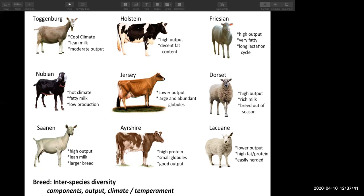Don't try to memorize how their components are different, other than broad takeaways like Jerseys were bred for butter production. They give really rich milk. That's probably about as in-depth as those kinds of questions are going to be. This whole exam generally is broad and shallow. There is a ton of ground to cover, and it doesn't get too nitty-gritty. So just keep that in mind.